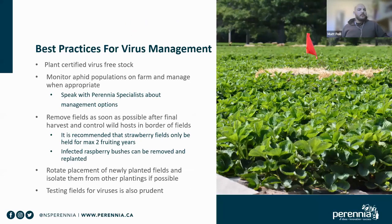So I just want to finish off here shortly by going through some best practices in general for virus management. Outside of monitoring for aphid populations, I cannot emphasize enough the importance of planting certified virus-free stock. If you are not planting virus-free stock, you're starting on the back foot in terms of controlling viral disease development in the field.